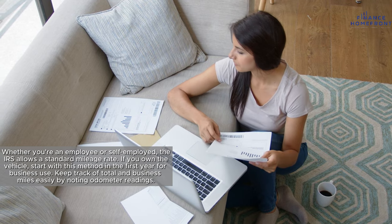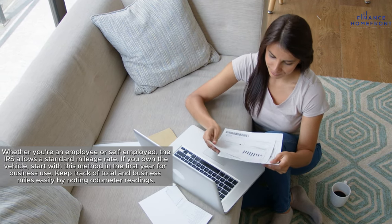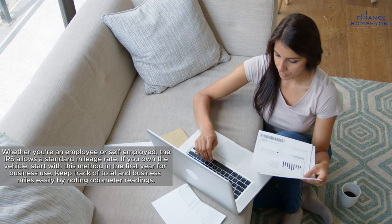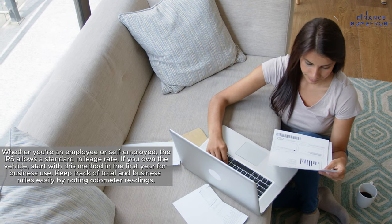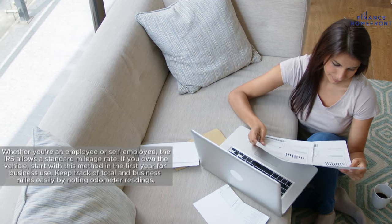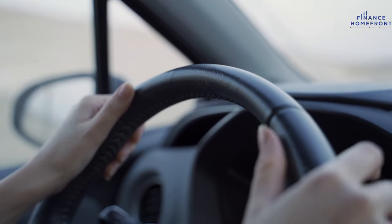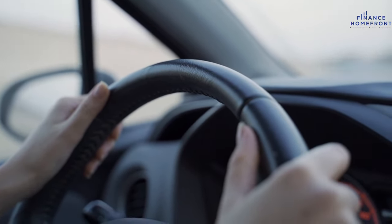Whether you're an employee or self-employed, the IRS allows a standard mileage rate. If you own the vehicle, start with this method in the first year for business use. Keep track of total and business miles easily by noting odometer readings. Deductible business mileage includes client visits, bank trips, and consultations.